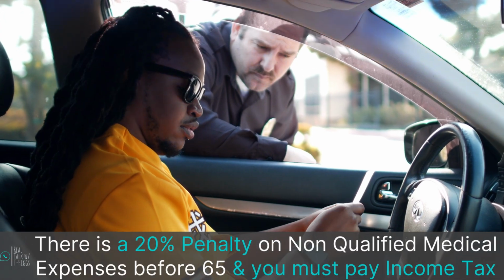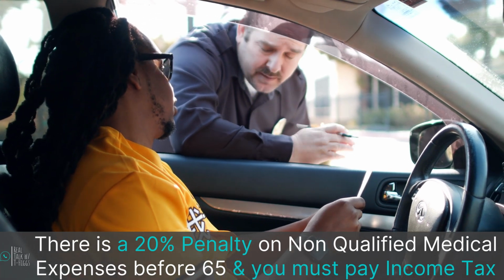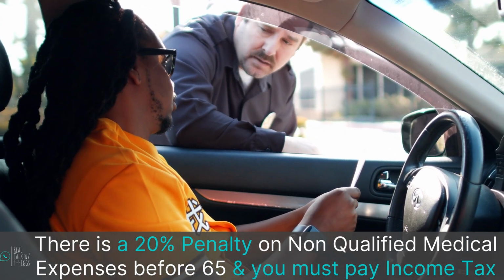There are also substantial penalties for using your HSA money on non-qualified medical expenses before 65. So there is a 20% penalty, and then you also have to pay income taxes on that money. So there is a double whammy if you try and use your HSA money on non-qualified expenses before you're 65.